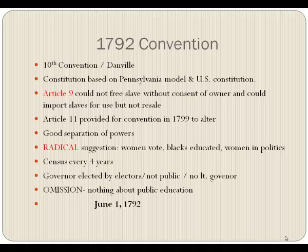There was a good separation of powers, one of the best ones we had. But there were some radical suggestions made. Granted, they didn't get in the Constitution, but they were made. They wanted to let women vote. Can you imagine letting women, who don't have the brain for that type of thing, vote? You're going to educate the black slaves. Oh my gosh, what's the world coming to? Women in politics? Oh, these were just totally radical.